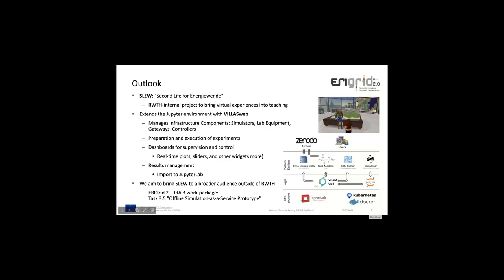So it's kind of a logbook for ourselves as well. And the nice thing, if we do these simulations in VILLASweb, we are performing basically real-time simulations. So users can have a real-time dashboard to actually see the effects of, for example, adjusting a slider in the dashboard of a load, and then see how this will affect the simulation.